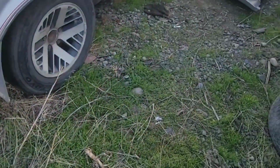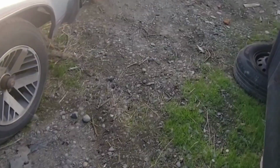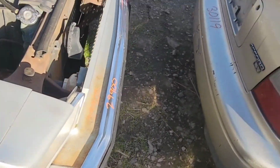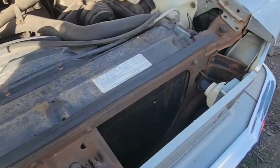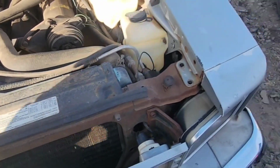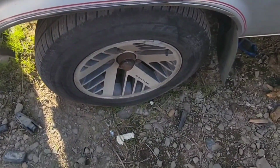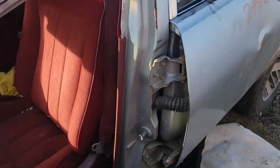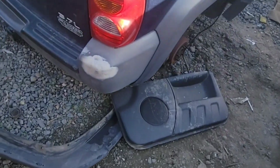Oh, this one's a Nova again, obviously. Still has the 350 or 305. Let's see. Oh yeah, it's a 350. The label says it. Has Pontiac rims. All right.